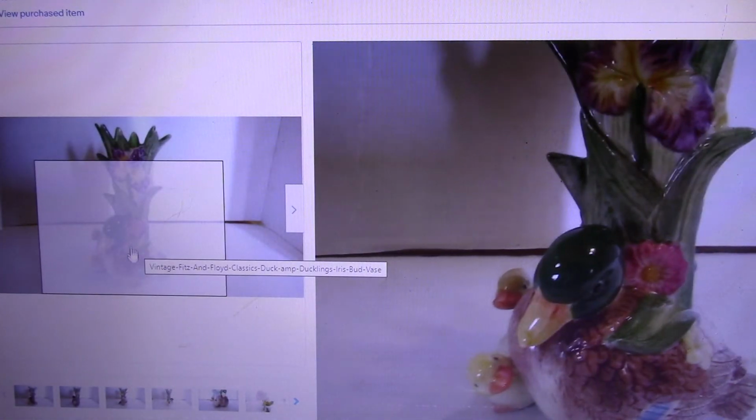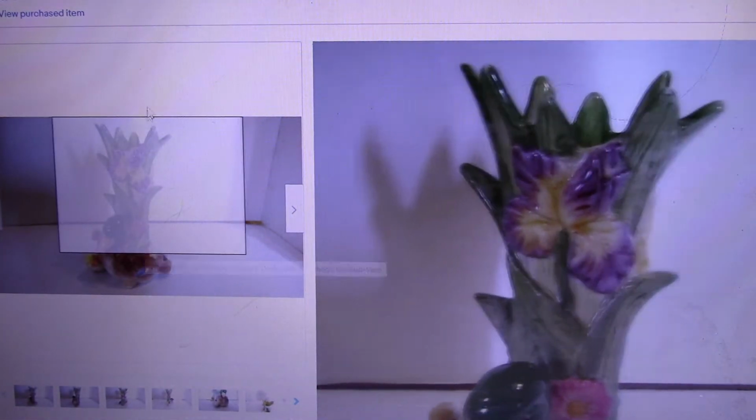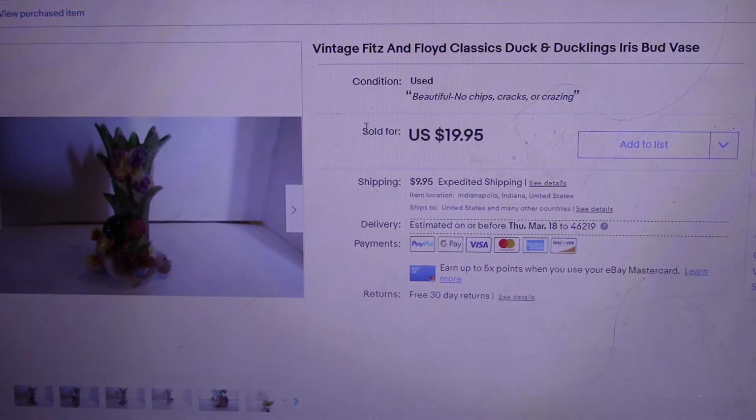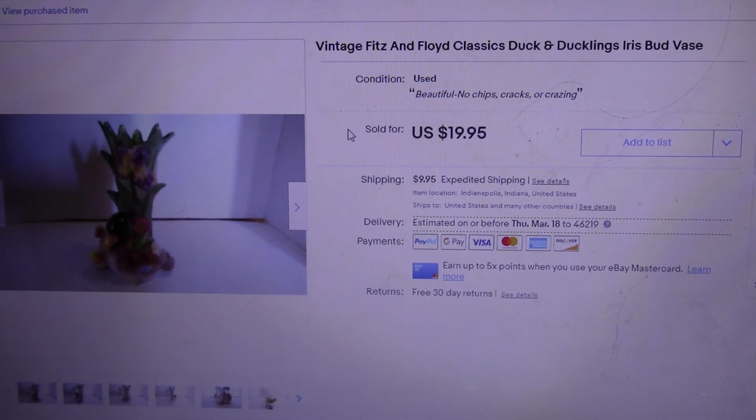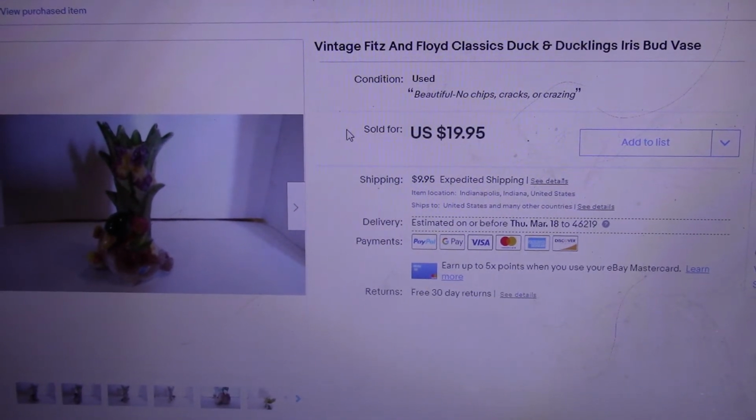Fitz and Floyd Classic Vase. I was asking $19.95 plus $10 priority shipping. I had a watcher on it, so I shot them a price of $15. They accepted that offer.